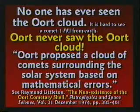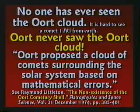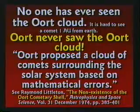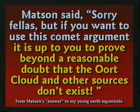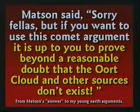That's what Madsen said. In 1974, there was an article in Astrophysics and Space Science magazine, volume 31, that said, Oort proposed a cloud of comets surrounding the solar system based on mathematical errors. What that means is there is no Oort cloud. It doesn't exist. But the rest of Madsen's answer is typical of the scoffers. He said, sorry, fellas, if you want, he's talking about me, if you want to use the comet argument, it's up to you to prove, beyond a reasonable doubt, that the Oort cloud and other sources don't exist.